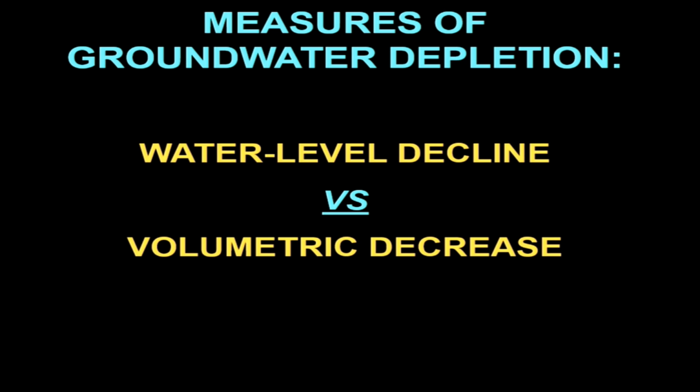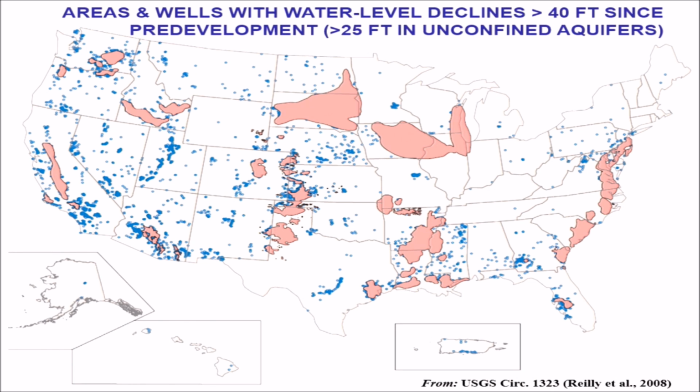We can characterize groundwater depletion two ways. One in terms of water level declines, or another in terms of an actual volumetric change in storage. If we look at water level declines, this map from a USGS circular a few years ago, 2008, shows that substantial water level declines and groundwater depletion occurs throughout the United States. It's a pervasive problem, doesn't occur everywhere, but in almost every state we have some evidence that at least in some areas there is substantial groundwater depletion.